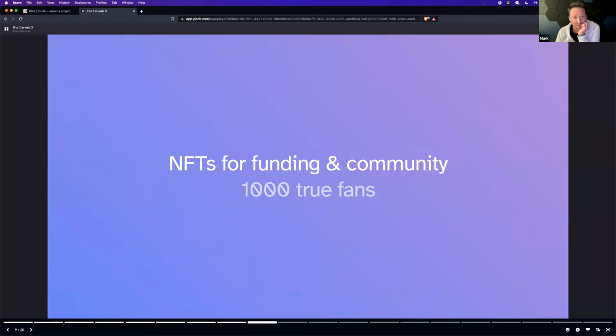This is my favorite use case for Web3 at the moment. I think this is probably where most people will enter the space, is with NFTs and using those NFTs for funding and community. And if you think of this in terms of 1,000 true fans, the Web2 ethos of if you can find 1,000 true fans to pay you $100 a month, you're now making 6 figures a year in US dollars. And you can basically live your life and do the thing you love to do with those 1,000 true fans. NFTs give an amazing ability to do that.